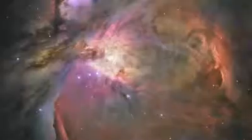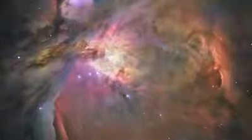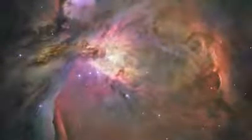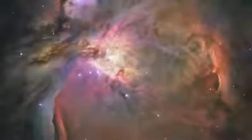The sharpest image ever taken of the Orion Nebula was released in 2006. This image from Hubble's Advanced Camera for Surveys shows more than 3,000 stars of various sizes, some of which had never before been seen in visible light.